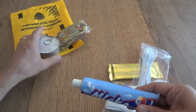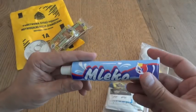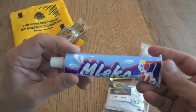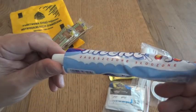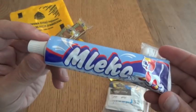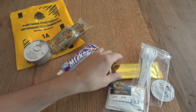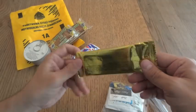And this is, I believe, 100 grams. This is a little bit of weight, but I think this is the main thing that's giving this some extra weight. It's a nice, large tube of sweetened condensed milk. I have a feeling that a military ration would probably have a smaller tube in it. But since it is for the Fire Brigade, I'm guessing they don't necessarily need to worry about weight as much. Carrying a little bit extra weight on a fire truck or for a short amount of time probably isn't as big of a deal as it would be for soldiers.